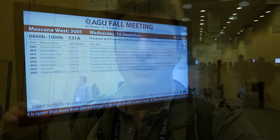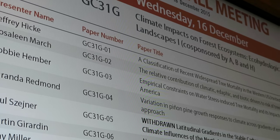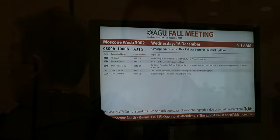Whilst we've been on the very long walk here, we've gone past lots and lots of different sessions, and it's worth pointing out that the diversity of science here is incredible. We just went past climate change solutions, forest ecology, new fellows lectures, interseasons on the decadal climate variability, remote sensing of the cryosphere, and this is all happening 5 days across the entire campus of buildings, from 8 until 5 or 6. It's mind-boggling, that science. Oh, here's our room.